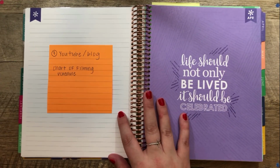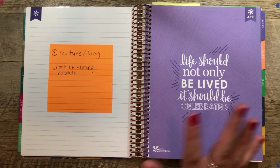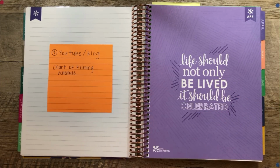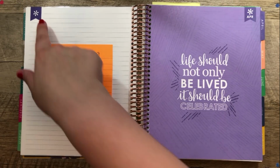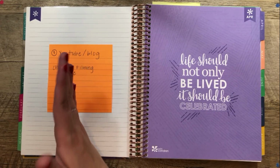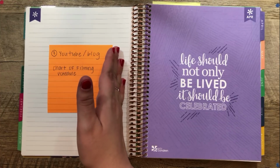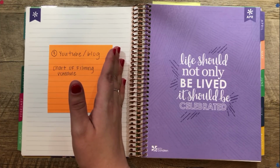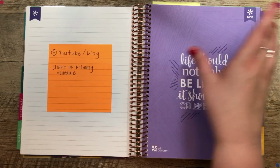The other thing I'm really considering using it for is a YouTube blog content planner tracker kind of thing. So this first page I would use as a chart of a filming schedule. So I would have all the videos I want to post that month, and then across I would have the date that I'm planning on filming it, the date I'm planning on editing it, and the date I'm planning on posting it. I do that now just sort of like on a sticky note, and it would be nice to have a place to do it.